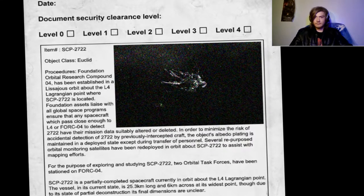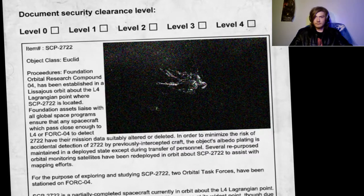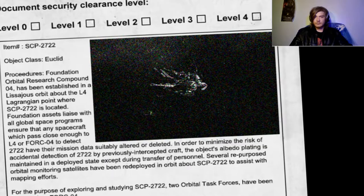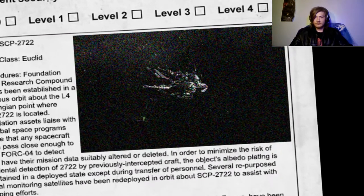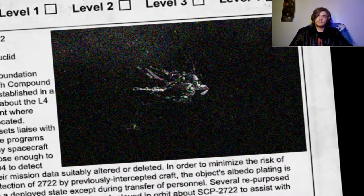While the SCP-2722-1 effect is not considered to be contagious, any and all personnel leaving the immediate vicinity of SCP-2722 or FORC-04 are administered C-class amnestics and standard counter-memes to minimize the risk of potential spread.